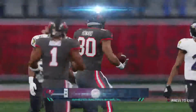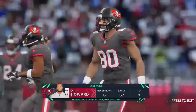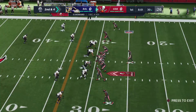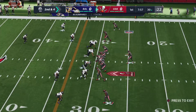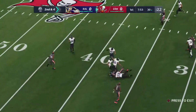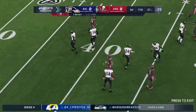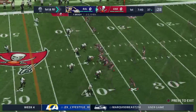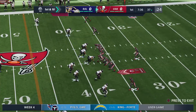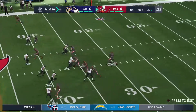And he finds Howard, complete. O.J. Howard. The numbers for Howard a week ago, 6 catches, 67 yards, and a touchdown. And I'd certainly expect them to use him quite a bit because he runs excellent routes, has good hands, and knows how to get open. Now left side, a completion to his tight end. And he'll be brought down right around the 37. 7 yards there and a 1st down.